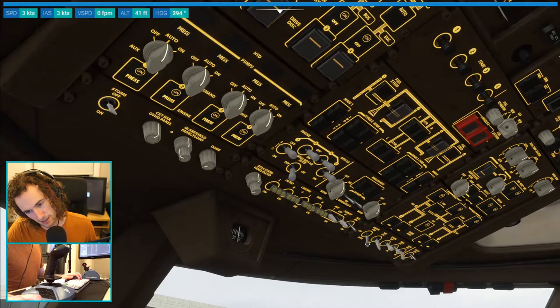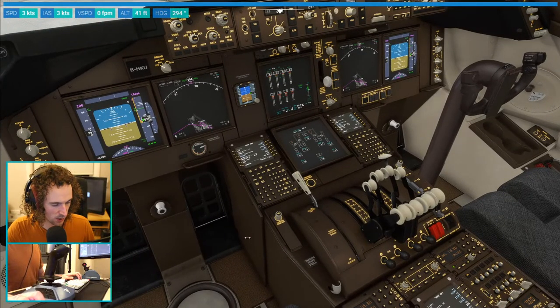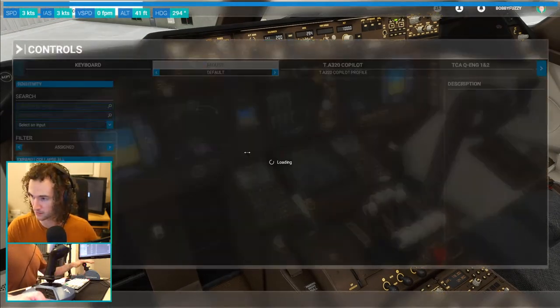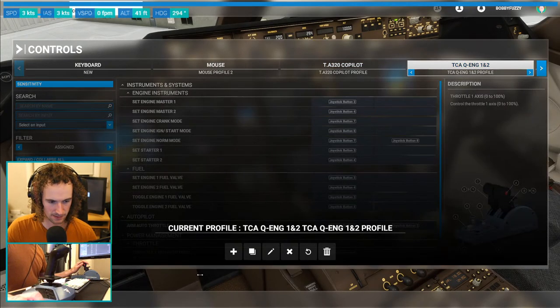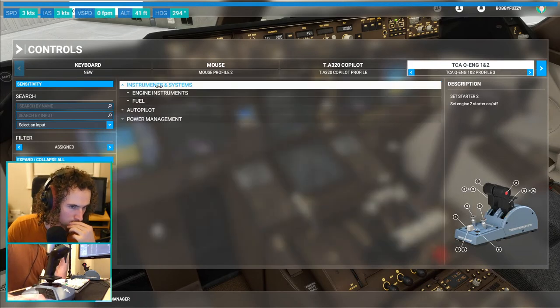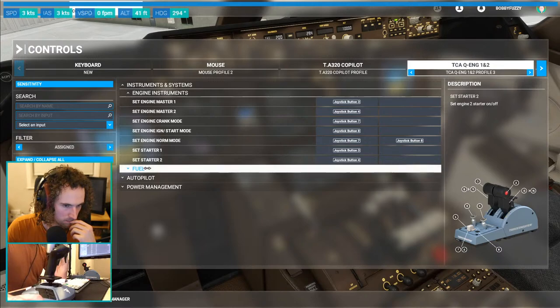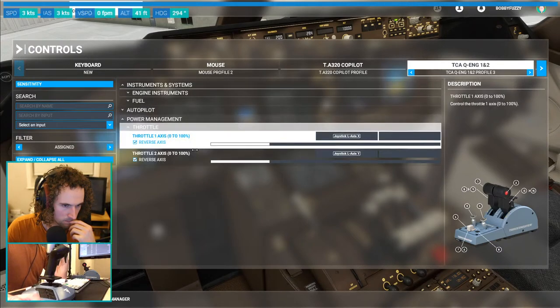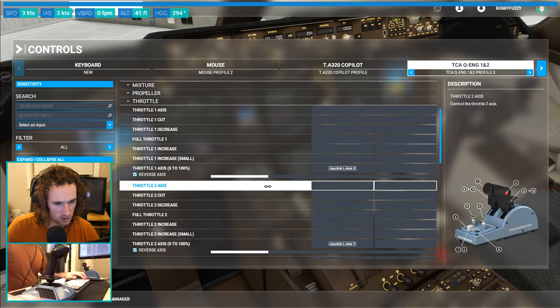All right, so let's turn our beacon lights on, and we're going to start pushing back now and get the engines started. So, in fact, before I do that, I've not flown the 747 since I got this controller here, so I'll just need to amend this a little bit. So I'm just going to make a duplicate profile here. So I'll need to just set up the throttle two axis.